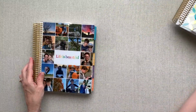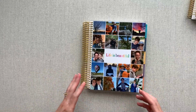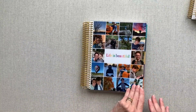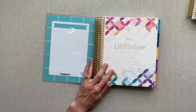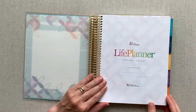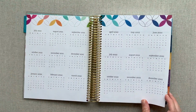We'll flip through my new one first, and then we'll go and see my filled in one from the whole year. I did do a picture cover this year. I thought that was really fun. It makes it feel very personal. So I have the vertical mid-century circles. I always use the vertical planner. I haven't even written my name in there. I didn't realize that. I will do that right after this video.